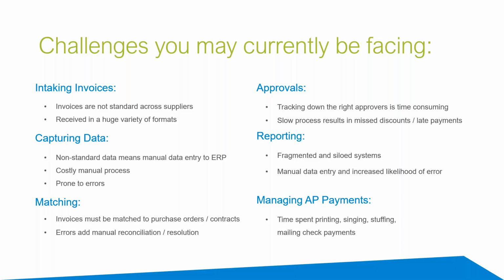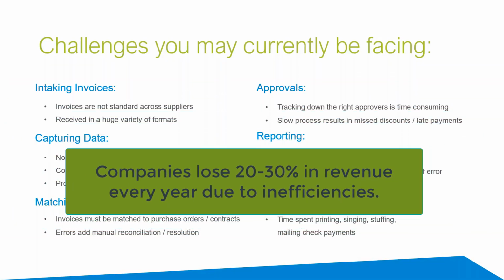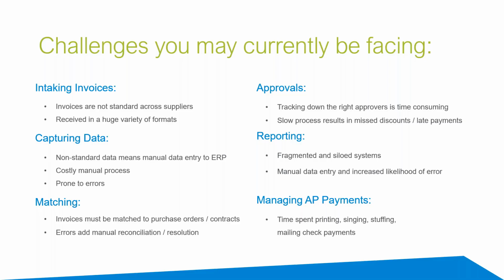Linked directly to everyday issues that AP staff face: processing, handling payments, managing cash. According to market research, companies lose 20 to 30% in revenue every year due to inefficiencies. And one of the things that we've done with Tymber Scan and with the process that we've created, not only through Core Associates but also through AvidXchange, is we've created those efficiencies. We've allowed the client to eliminate a lot of the manual processes, and that's what we're going to talk about today.